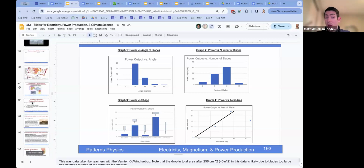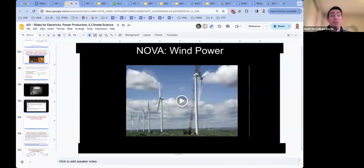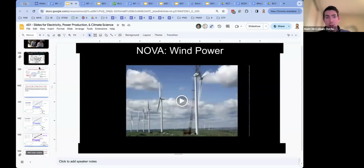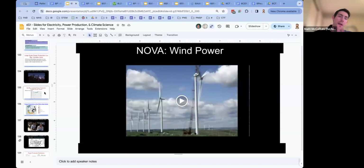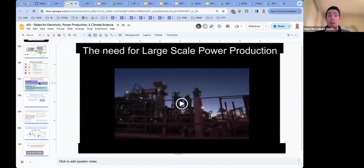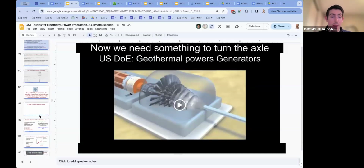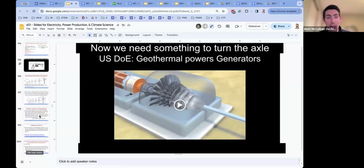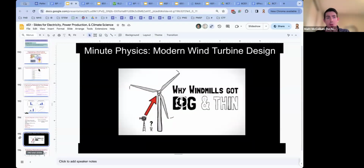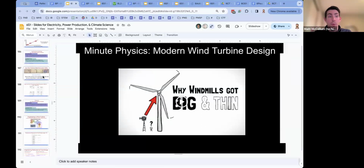In all of those cases, we are taking some sort of motion and converting it into electrical energy using a generator. After this, we'll talk about solar, which is done in a very different way, so we'll talk about the need for that. We'll look at geothermal plants, all of those big ideas. But we hone in on this idea of the wind turbine.